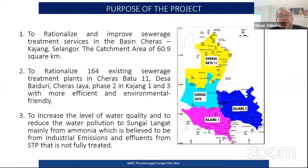The purpose of the project, number one, is to rationalize and improve sewage treatment services in the basin of Cheras, Kajang, Selangor, catchment area 60.9 square kilometer, which is our scope. To rationalize 164 existing plants within the catchment. And lastly, to reduce the water pollution by closing down all the plants within the catchment.